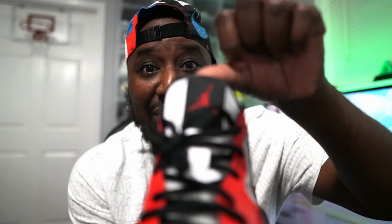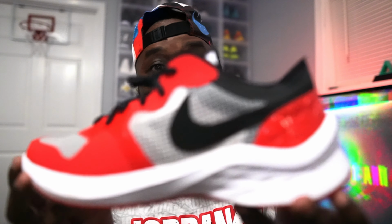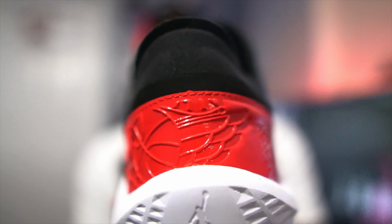This reminds me of the other Jordan 1, Chicago. Can't go wrong with it. You got the Jordan on the tongue, got the white tongue. We got the Chicago bred. Look at the booty on that thing. You got that Jordan Wayne on the booty. Got that original Jordan logo. You got the black Nike swoosh.